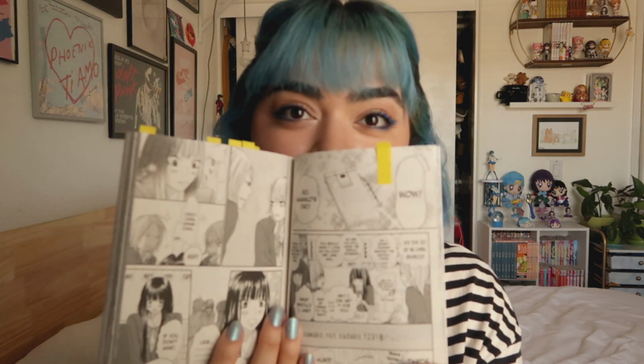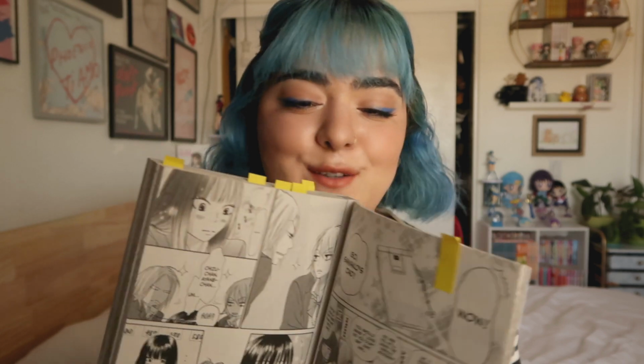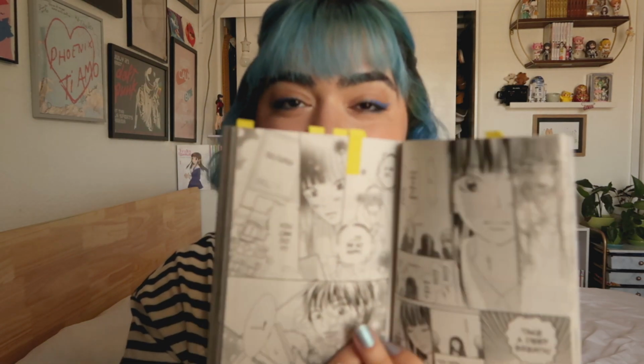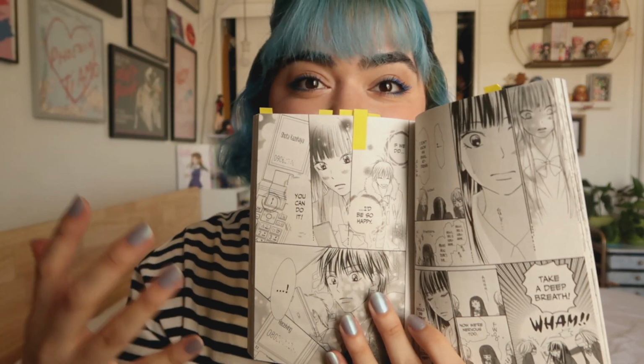This is volume 7, so I'm not going to be spoiling too much if you haven't read Kimi ni Todoke. So we have the moment that she shows her friends her new cell phone. So she's opening herself up to communication with her friends. This moment right here where she's calling Kazehaya on her cell phone, and he's just like, unknown number.